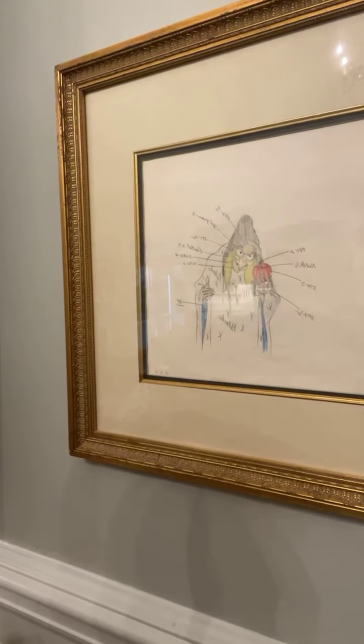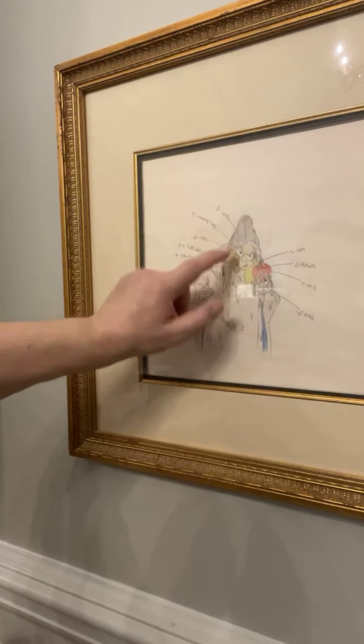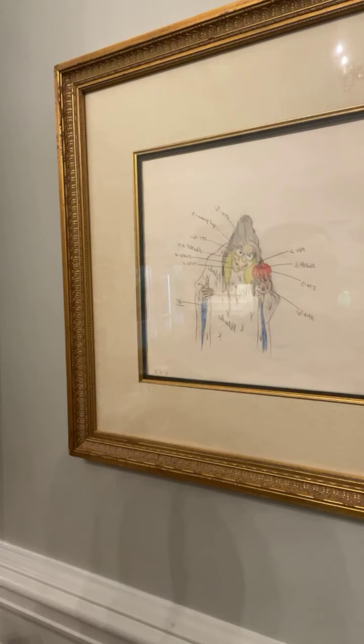This is a preliminary rough drawing of the witch from Snow White, and you'll notice that there are all of these lines coming out from her. And what they're doing is those are calling specifically for the colors that are going to be used. And you can see they've penciled in some of the colors, but that's going to be the colors that they want used for the witch when they go to the actual painting of the film.